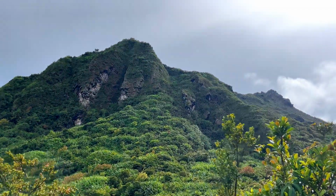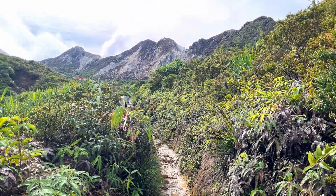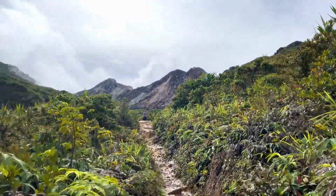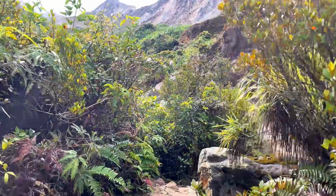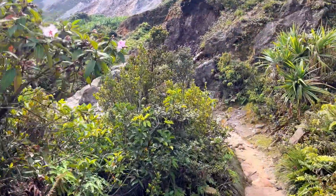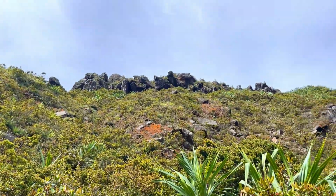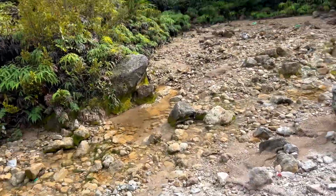So as you can see guys, we are getting close to the volcano. This is the trail guys. We are getting close. As you come close to the volcano, to the crater, you smell the sulfur. The smell of the sulfur is really, really strong. And you have some volcanic rocks on top there. Do you think this is a hot spring? Let's try guys, I think this is the hot spring.